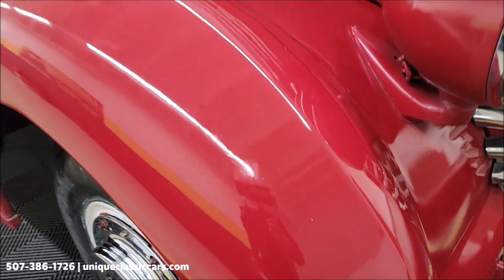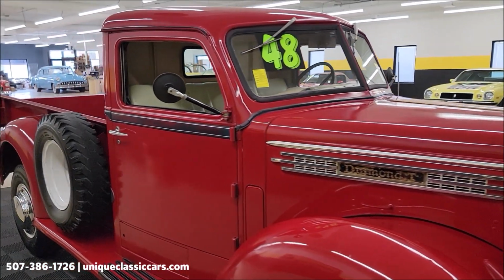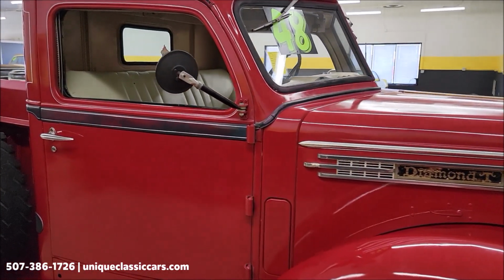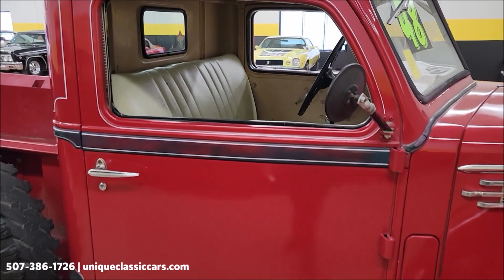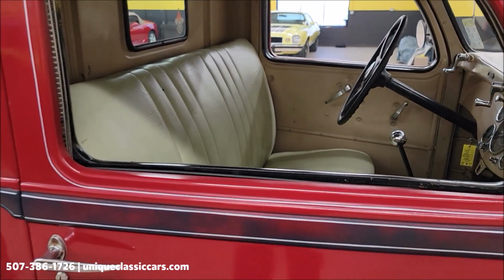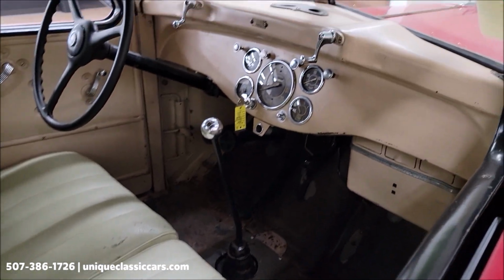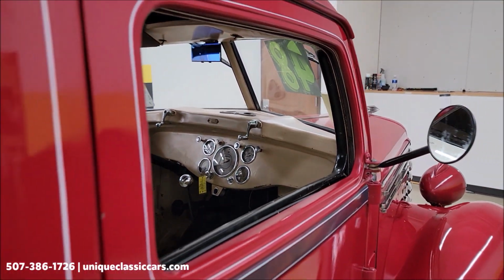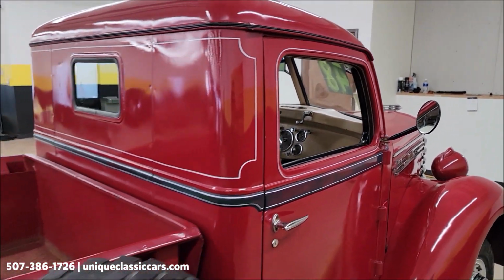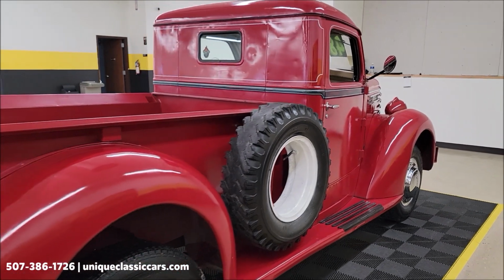Underneath that hood is a 236 cubic inch inline six, and that's paired up with a Warner 4-speed. It's a Hercules engine in these. Interior vinyl bench. Gauge cluster. We'll get around to the driver's side. Start this up, let you hear it run. I'll let you take a peek underneath the hood.